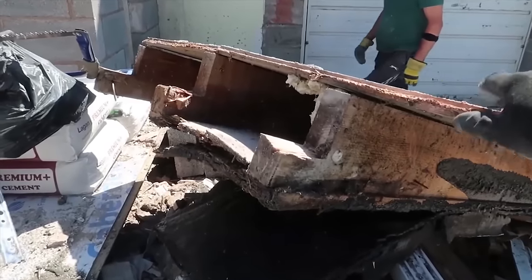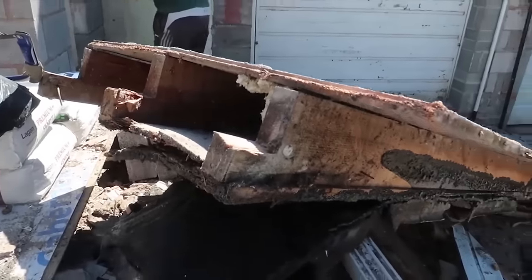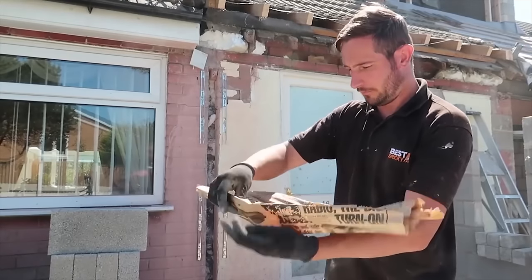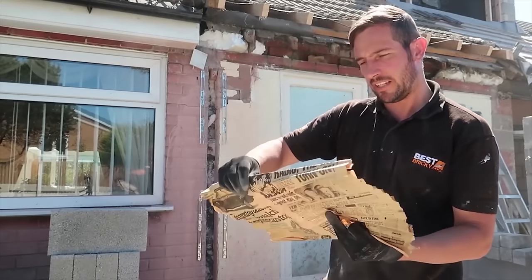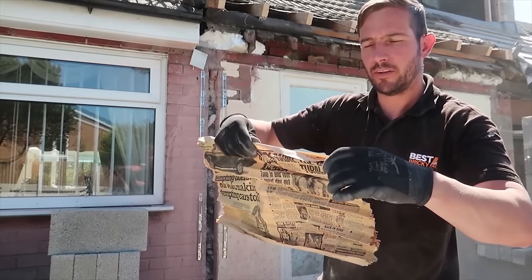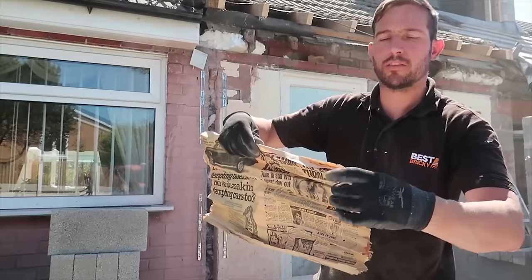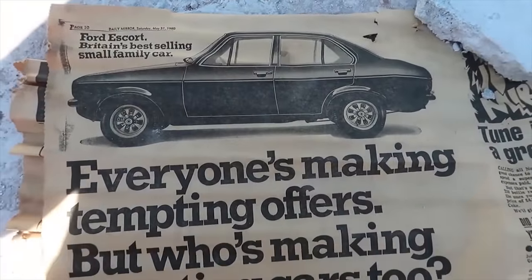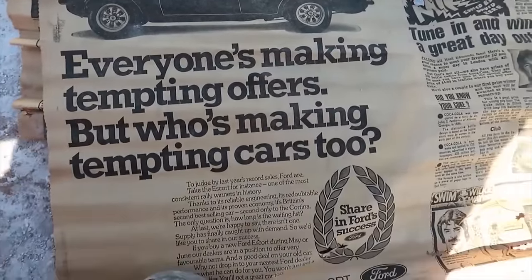Removing that big humping roof like that. Read an old newspaper here. Trying to get the date. Daily Mirror. That's the day, May the 31st, 1980. Look at this baby. Look at that Ford Escort. 1980.